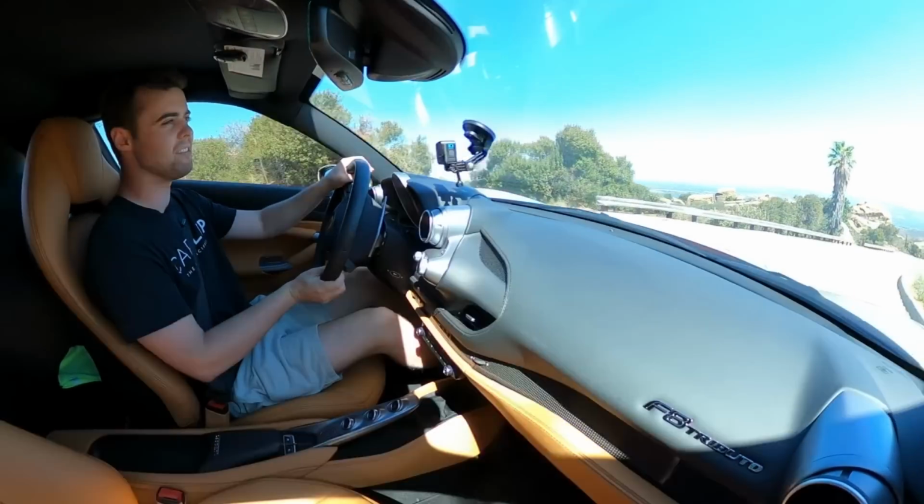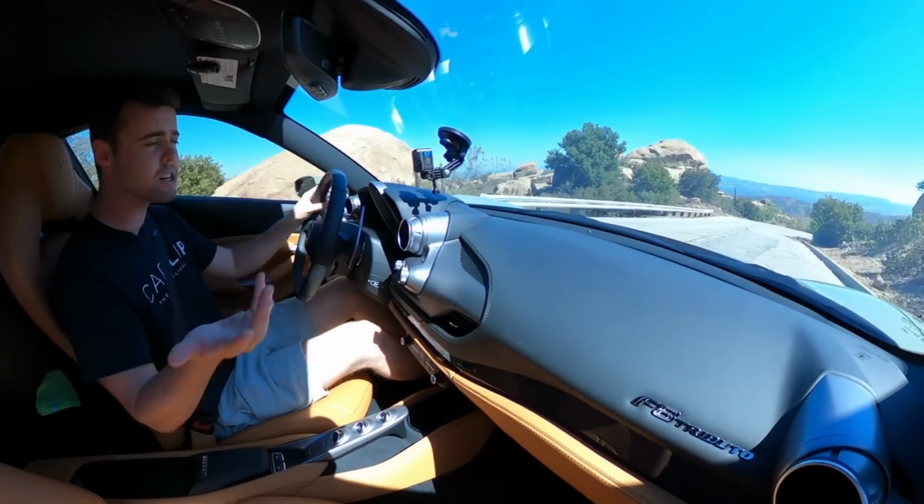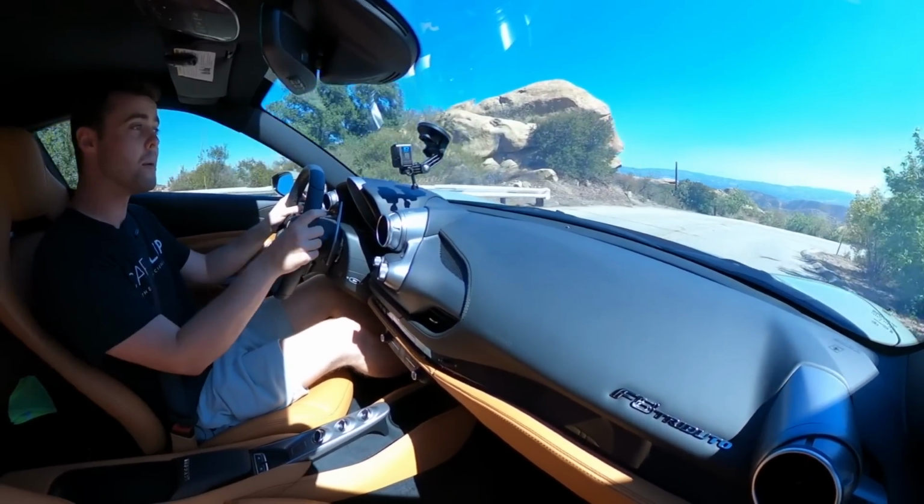Well guys, there you have it. What an absolutely incredible car. I'm in love with the way the F8 looks. They honestly killed it with the styling. It sounds great. The interior has been revised. This really is one of the best supercars you can possibly buy for the money.